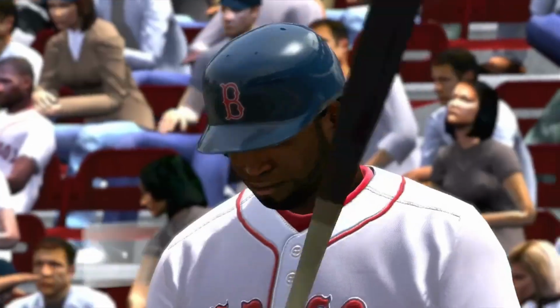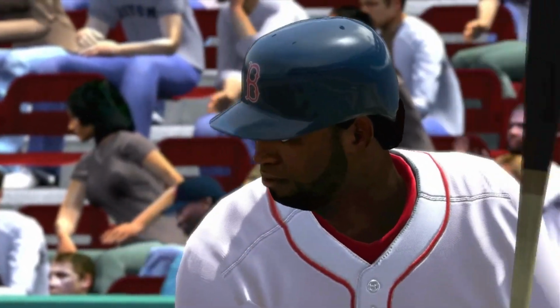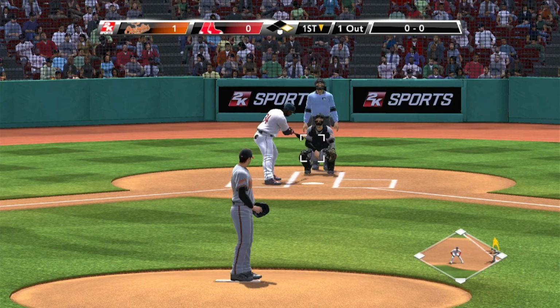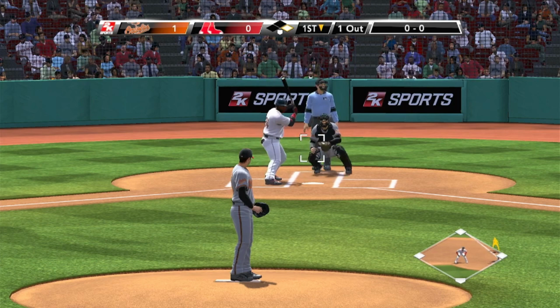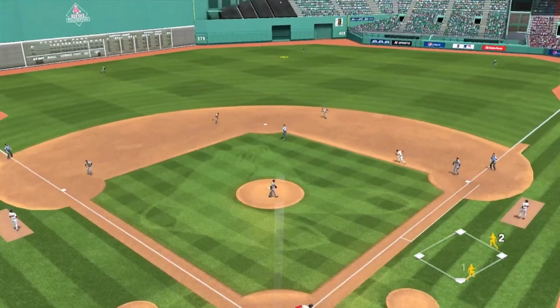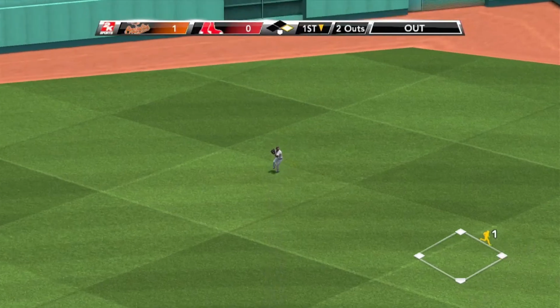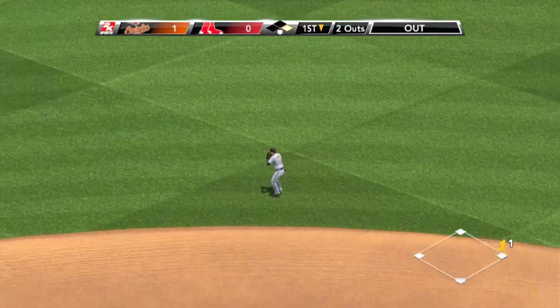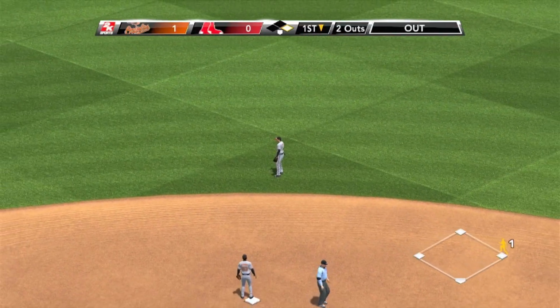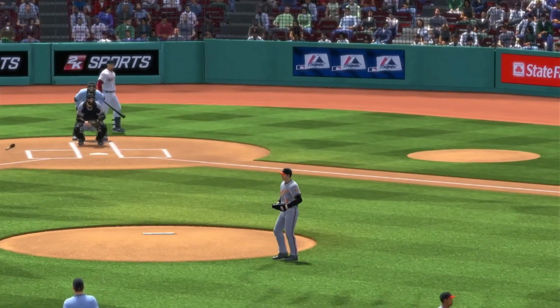One of the more underrated players in the game, Nick Markakis, has all the tools to make plays both offensively and defensively. Great range and throwing arm. David Ortiz, Big Papi up. Oh, what a drive. He smashed it. This one to Jones. He comes up with it easily here. That's about as easy as it gets. He could have caught that one in his back pocket.